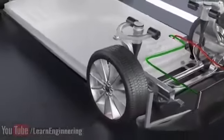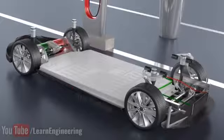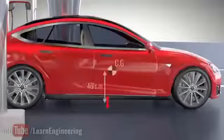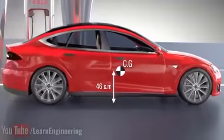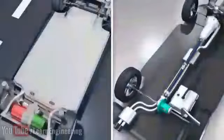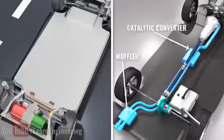The battery pack of electric cars does have advantages as well. Because the heavy battery pack is sitting very low to the ground, it lowers the center of gravity and increases car stability. Thus, overall safety is increased. The large battery pack is also spread across the floor, offering structural rigidity against side collisions. Another primary difference visible from these visuals is that in an IC engine car, a complex exhaust gas treatment is needed to keep pollutants and noise at statutory levels.